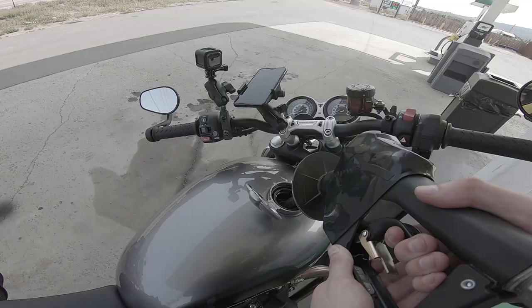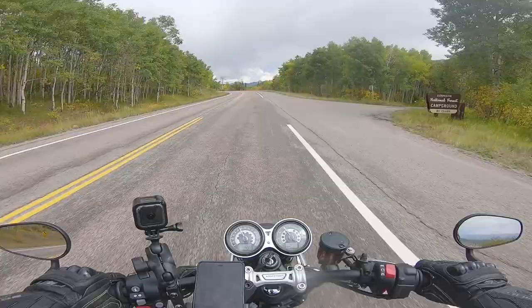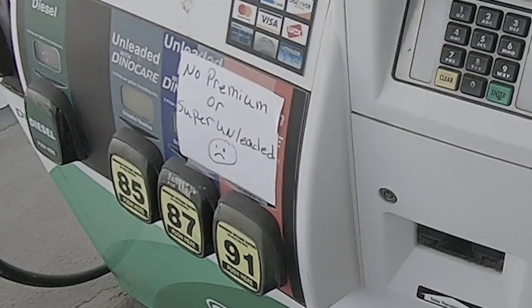The bike also did really well on gas. I've averaged, I don't know if you can see that, 55.7 miles per gallon, which I think is pretty good for a 1200, and that's on regular gas too, not premium. As you know, premium can be hard to find in these more remote areas.